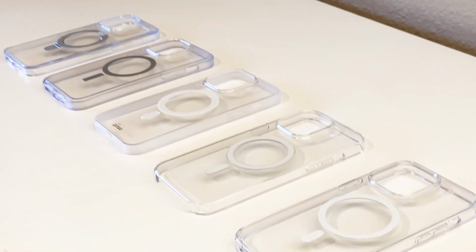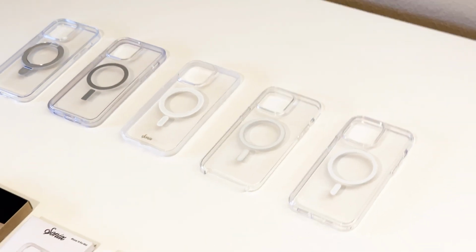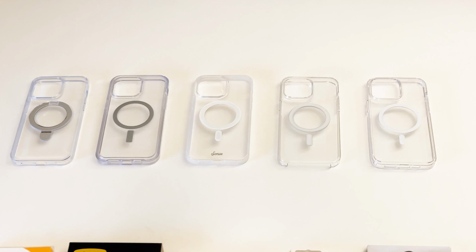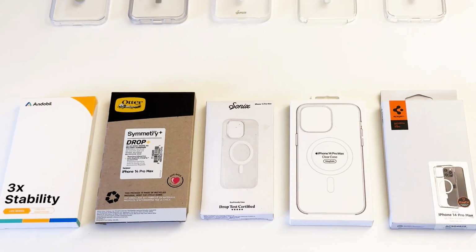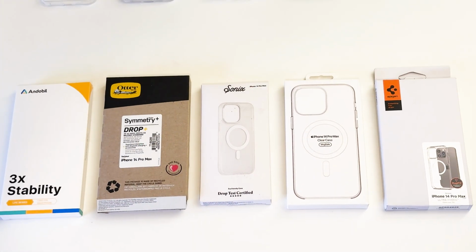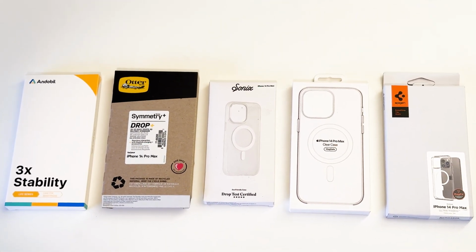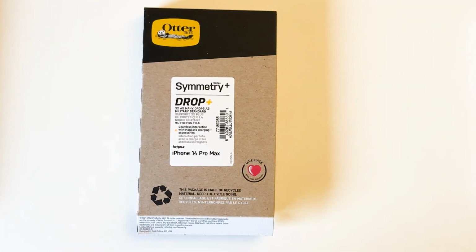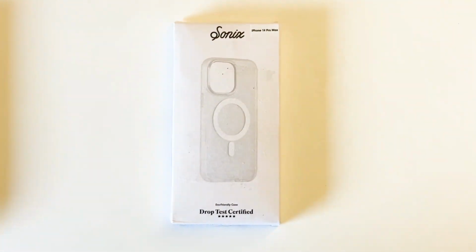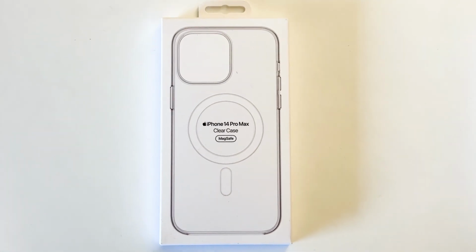These are mostly well-known brands and highly rated brands. As you can see, they are similar in appearance, but have slight differences that become more apparent as you continue to examine them. Some of the cases appear to be more translucent, while others tend to have a darker tint, matte-like finish. Here are the brands that we'll be working with today. First one up is ANDOBIL brand, OTTERBOX Symmetry Plus, SONIX, Apple Clear Case, and SPIGEN.